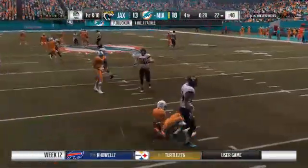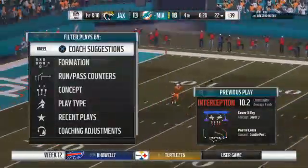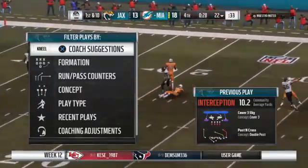Correct, 91 speed linebacker. Of course, 91 speed linebacker. Foul all the way down the field. N***as will swear they don't be on YouTube, yo. They'll swear you up and down.